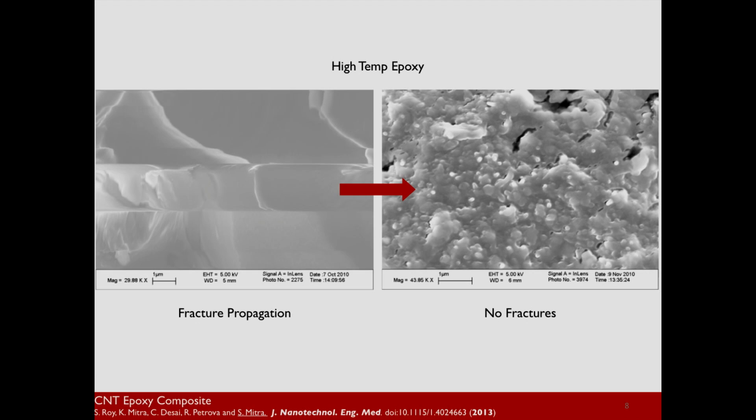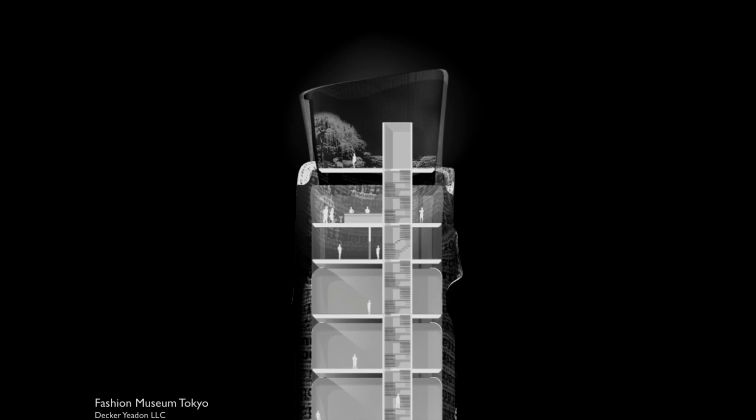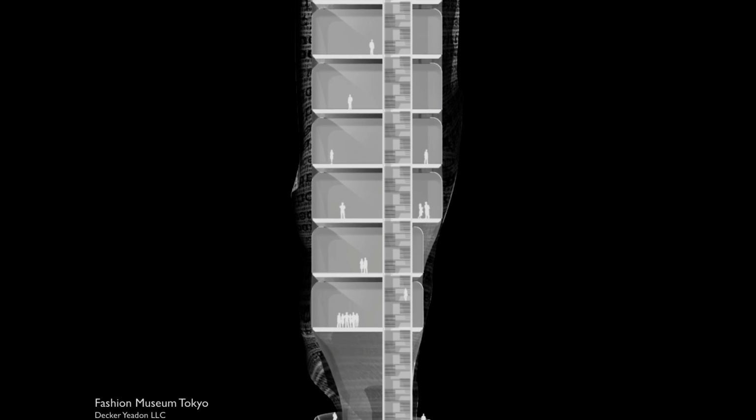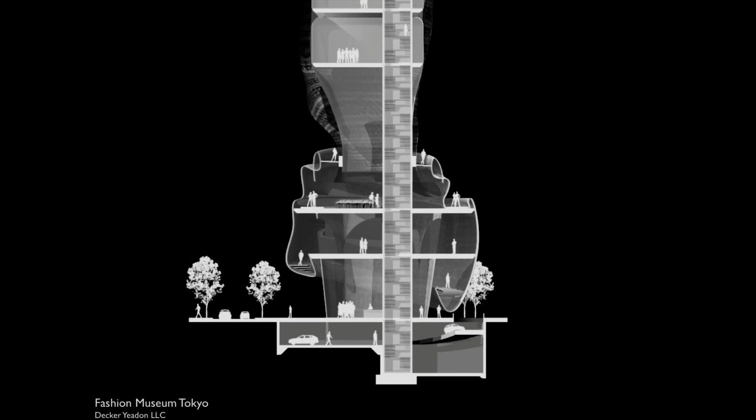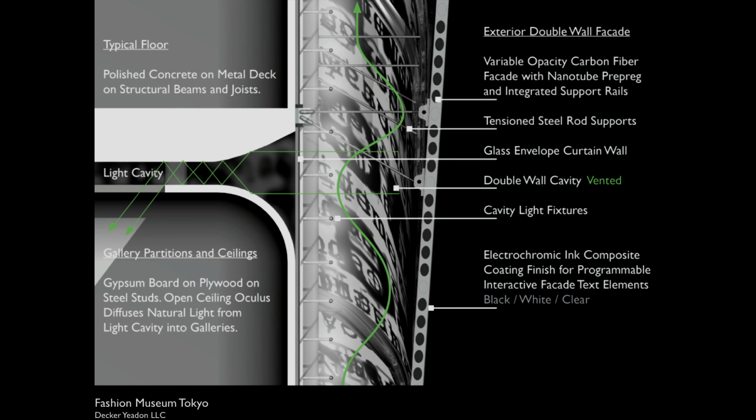So some of the researchers that I am very happy to be working with here at NJIT actually work on how they can improve the strength of these new materials. And some of the projects that I have been looking at are trying to find out how these new materials can actually transform architecture. This is an example of the competition that I did together with my partner for the Tokyo Fashion Museum that makes use of this material, in particular looking at its strength-to-weight ratio. So we can have these amazingly light facade panels that can simply be hung from the structure, like a hoop skirt almost.